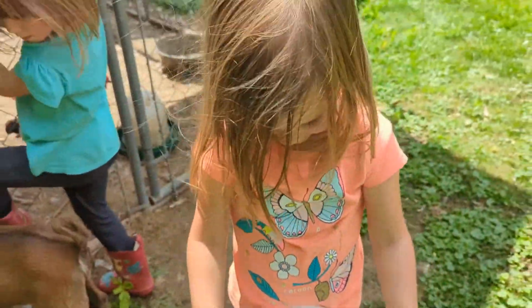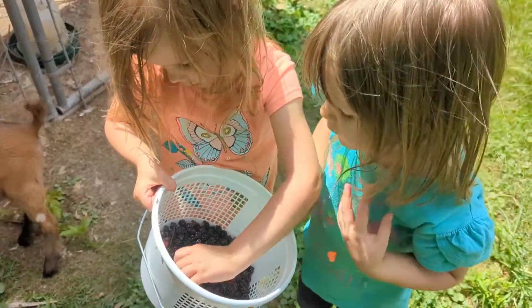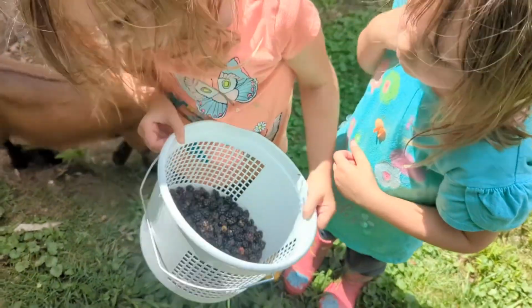That's a pretty good harvest, huh? Yeah. It is amazing. I've never seen that many blackberries before.